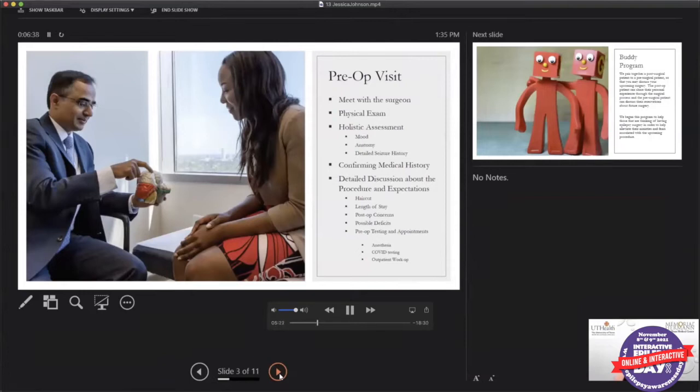So, another part of that discussion is, what kind of haircut am I going to get, and how long am I going to stay in the hospital? And, am I still going to be able to walk and talk? And am I going to be able to remember my mom? And so we talk about post-op concerns, possible deficits. And then, in some cases, patients may need a surgery-specific MRI or a MEG test or a PET test or things like that need to happen before surgery actually happens. And so, we talk about those things.